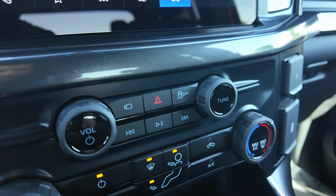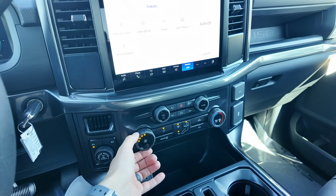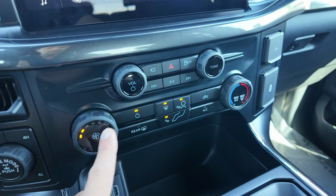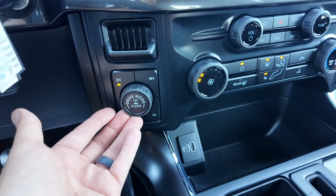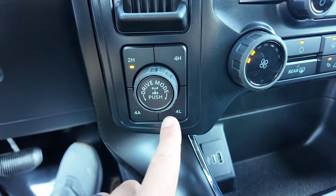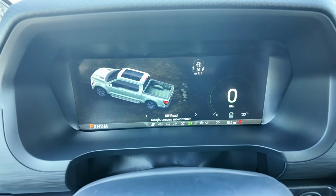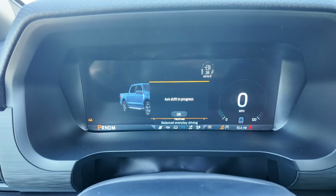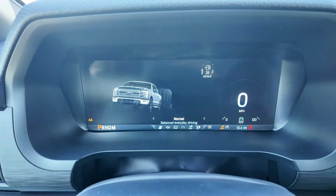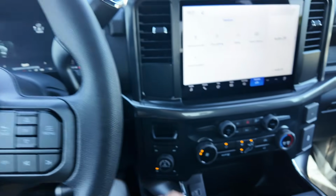We have our volume icon, more audio controls. Physical climate controls right here. Very easily we can make our adjustments. Has a nice LED light design to it, just so you can see where everything is going. And then on this far left side, you're going to see 4-wheel drive controls, 4-low, locking differential, and we can twist this for all of our drive modes. So we have off-road one. It'll adjust the 4x4 system, of course. We have normal, towing, sport, as well as your eco mode. So nice to see just a blend of everything on that.